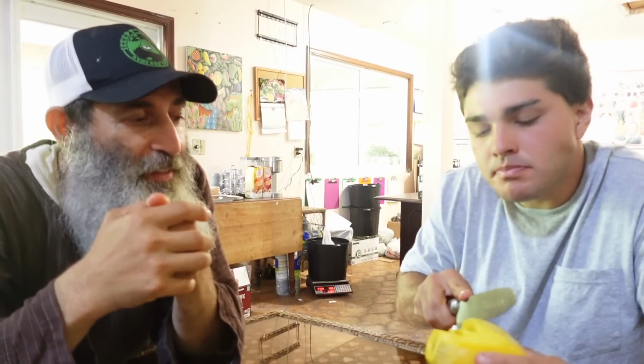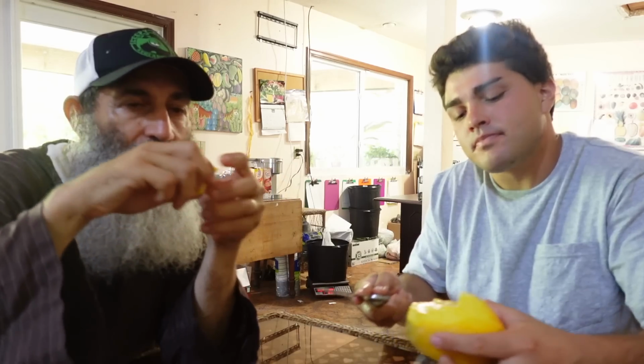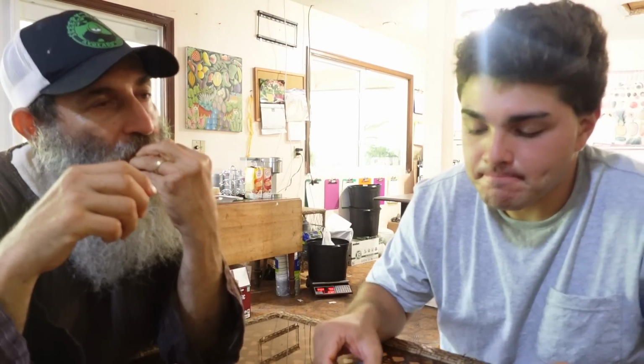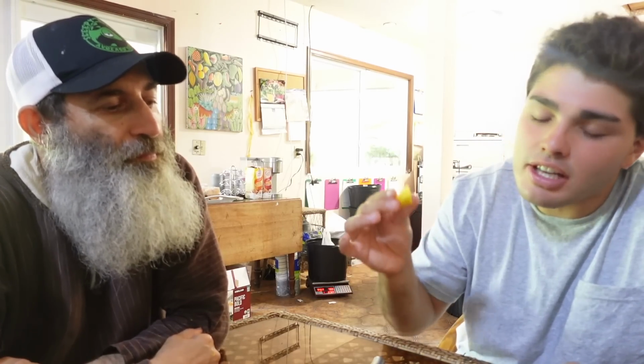Wow. It's nice. Here's another piece. Very unique flavor. Very unique. You can taste it, very juicy, and there's a little bit of a coconut flavor somewhere over there. You can feel it at the end. Definitely a variety you've got to check out.